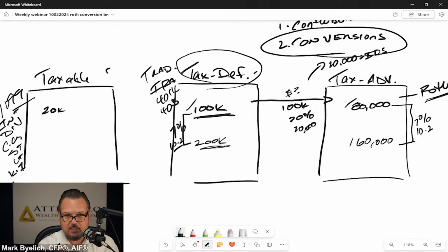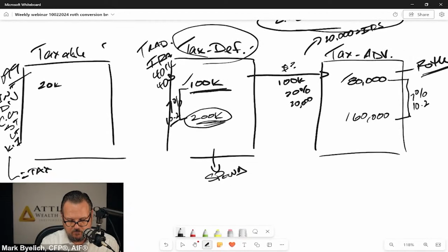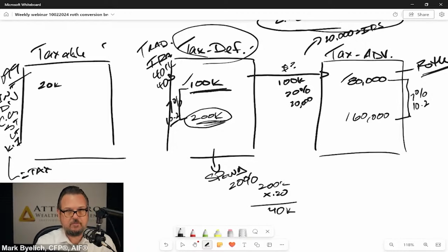Because if you just pay the same tax rate, now you want to take that money out, that $200,000. You're going to take it out and spend it, buy a boat, do whatever you're going to do in retirement. Well, you're going to have to pay tax on it. Let's assume, right? So this is you. You're going to spend or distribute for some reason. You're going to spend that $200,000. Now you're still at the same 20% tax rate in this example. What is $200,000 times 20%? Well, that's $40,000. So your spendable amount of money on that $200,000 is in fact $160,000.